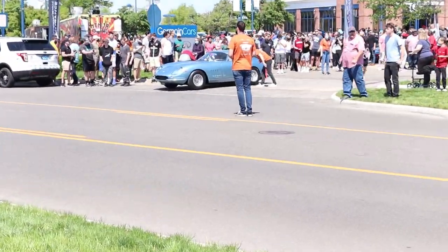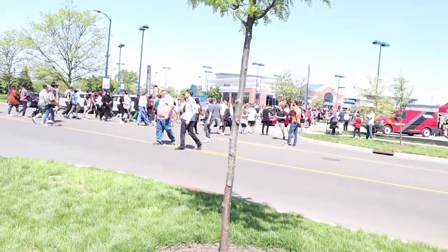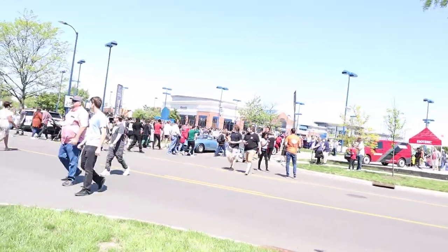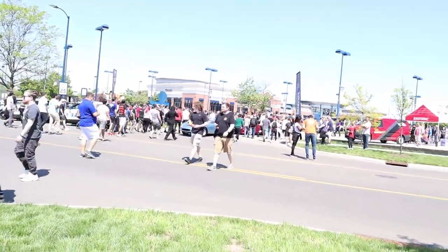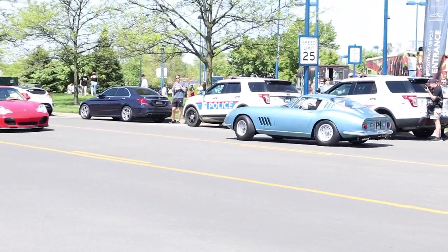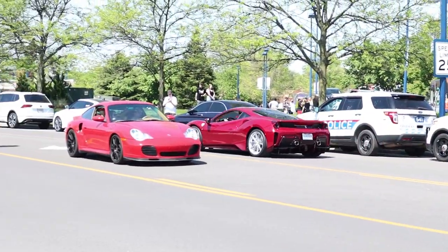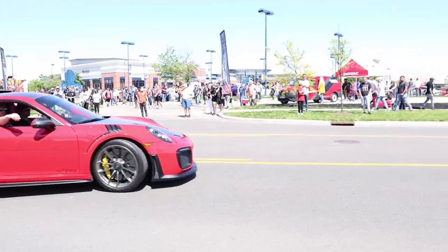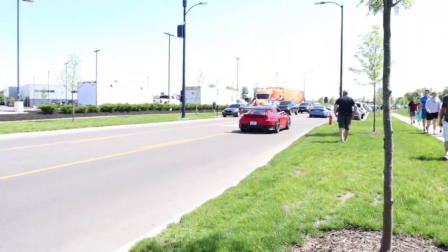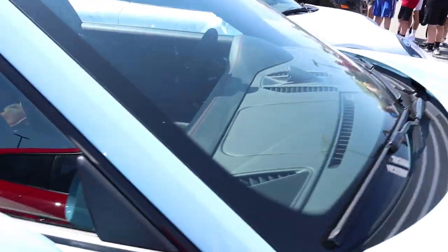Check out this old Ferrari right over there, guys. I'm not an expert when it comes to classic Ferraris, but if you know what that is, let me know down in the comments section. We got a 488 coming in right behind it as well. We'll stand over here and get these things when they're leaving. All right, guys, we got a nice GT3 right here, really neat blue color. Take a quick walk around it.